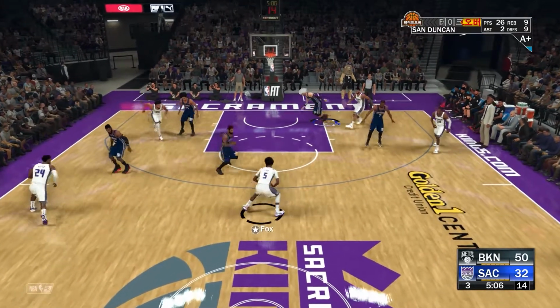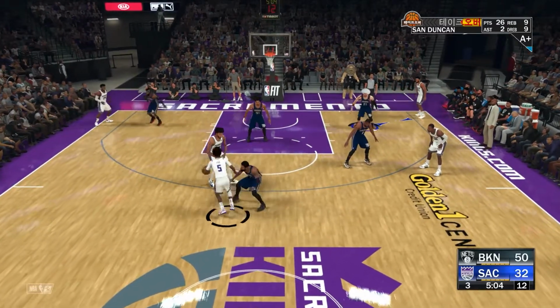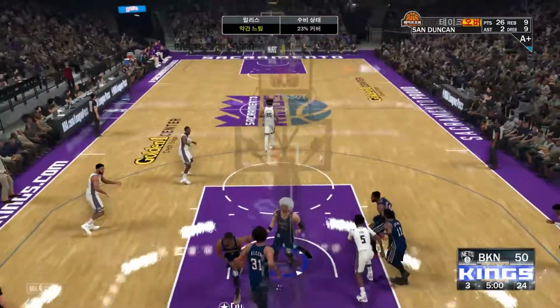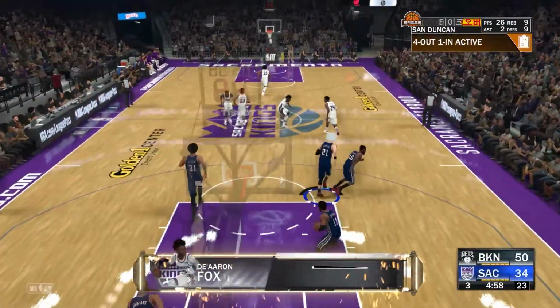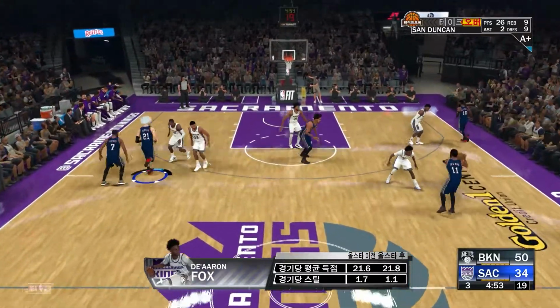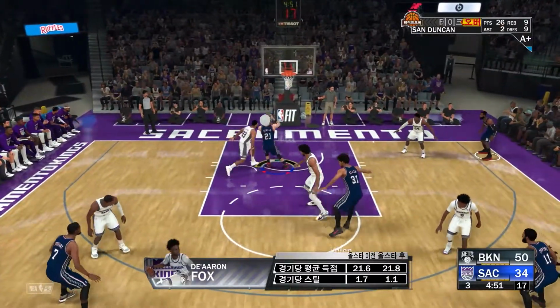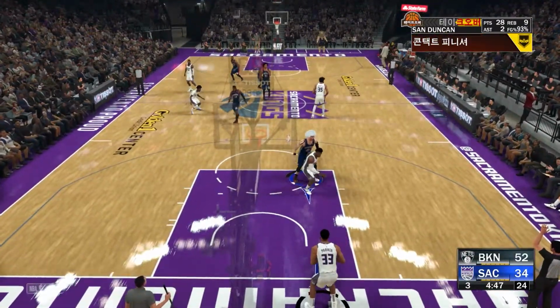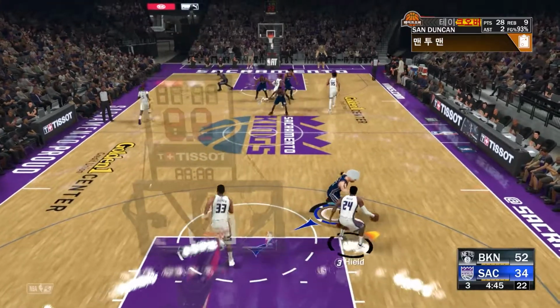Pass to Fox. Yes, that goes in. Fox has got his 2nd basket of the night. Excellent concentration. I mean, when Fox is determined to score, it's tough for the defense to shake him. And Junior throws it down. He always wants to give him some numbers, and tonight he's giving him plenty.